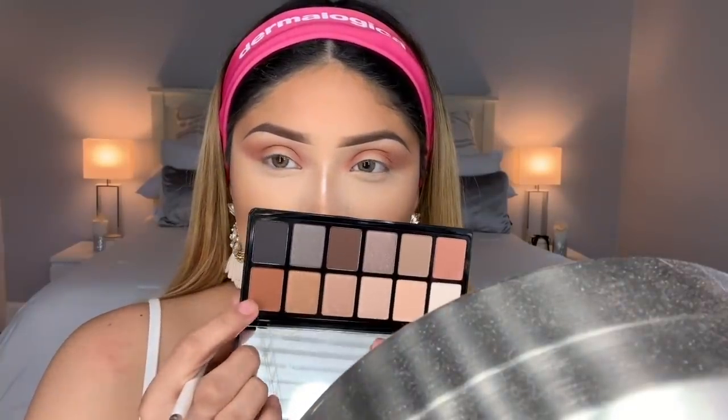Now I'm going to be going back in with that Nudist palette. I'm going to be taking this shade here and adding it the same way we did the other shade, adding it all over the crease.